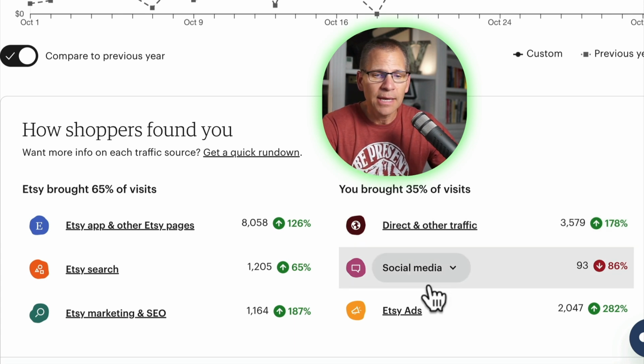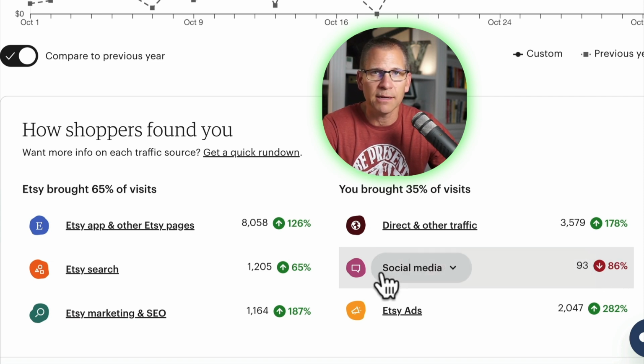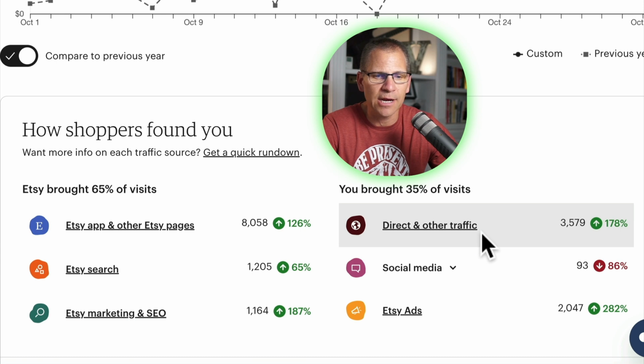All right. Now here, social media, that would mean that they came from social media, but if they clicked on a link in social media, that doesn't necessarily mean that that would have been tracked. This here, you can see we're not doing much on social media. And the reason why is because I can't control social media for the most part. What I can control is this right here. And that's something we have been focusing on more this year than we were last year.